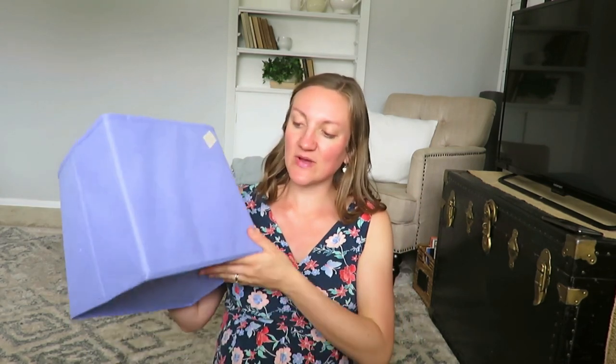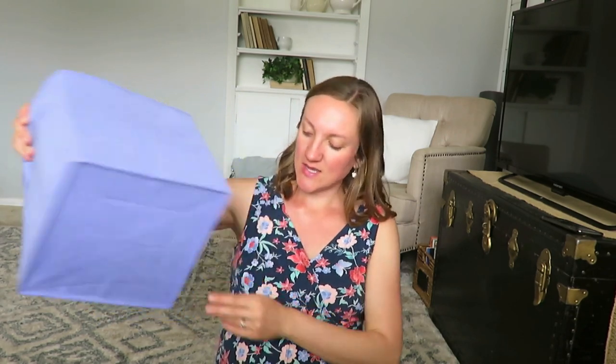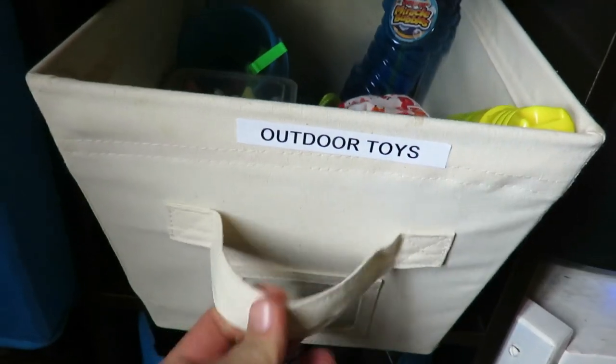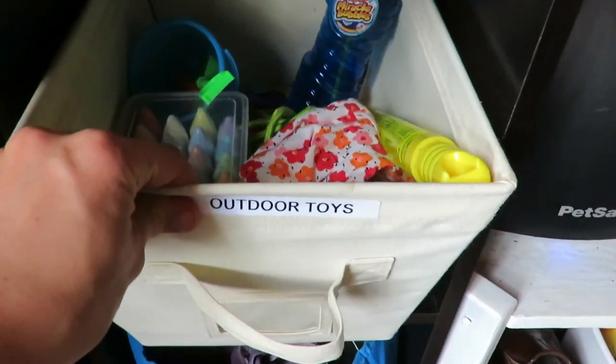And then I also got some little storage bins just to do things for like our little back porch for storing toys, stuff like that. So I got a purple one and a pink one like this for 25 cents. And then another one for $1.50 that is holding my daughter's outdoor toys like bubbles and chalk and little play cup and stuff like that, just to have handy to grab now that it's nice out to be able to use that.